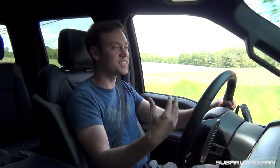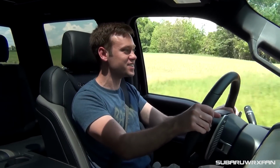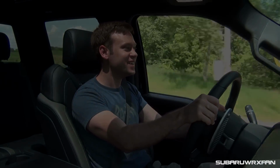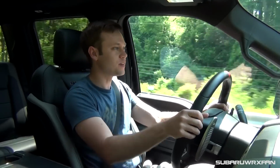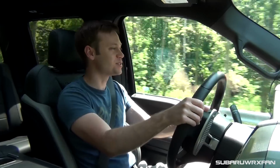But it sounds awesome, by the way, too. You don't hear a ton of the exhaust through the cabin, but whenever you have the windows down, you get a real nice sound from the exhaust, in addition to what's going on through the speakers. Overall, it does sound really good. Now, I just put the steering into the sport mode for the feeling of it, and that does tighten up the steering a little bit to make it feel a little more confidence-inspiring. But again, everything's just a little bit duller than your average Mustang or something like that, because it's a truck, as you would expect.